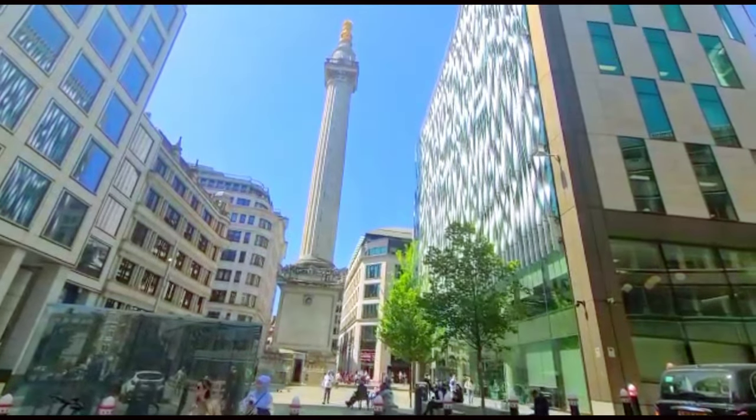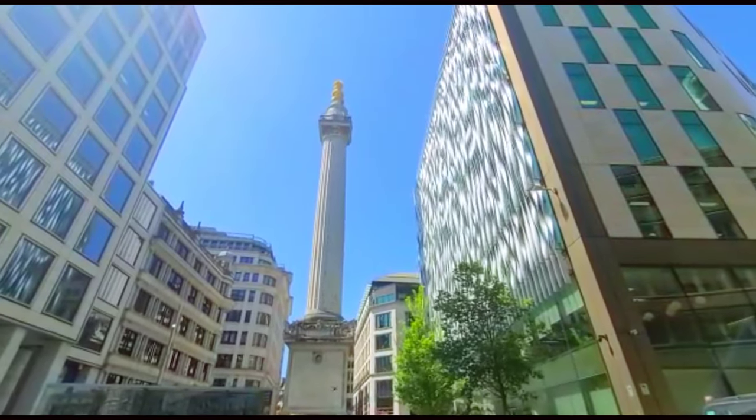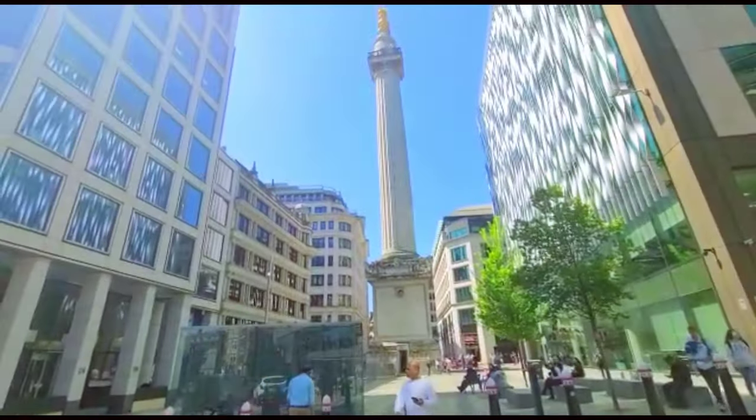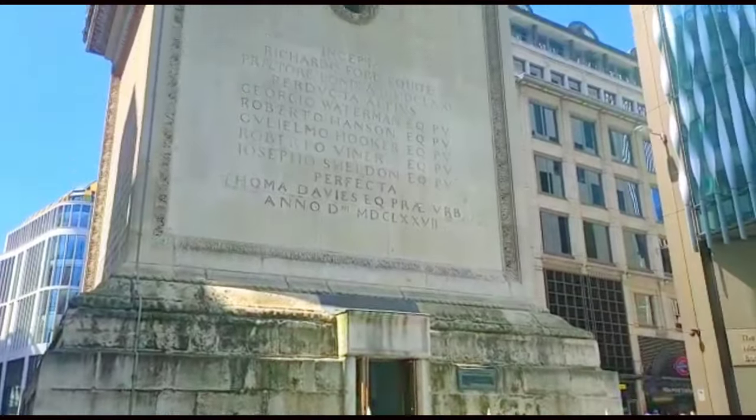This statue is to remember the fire that started in 1666 in a bakery and burned for 3 days. So this fire was devastating to London. It struck 3/4 of London.